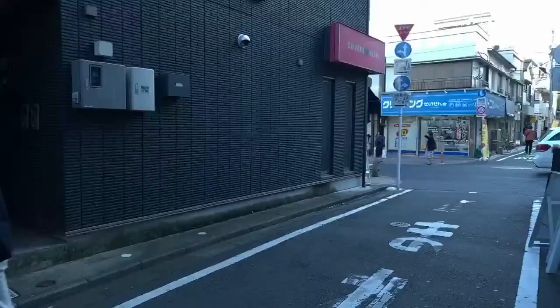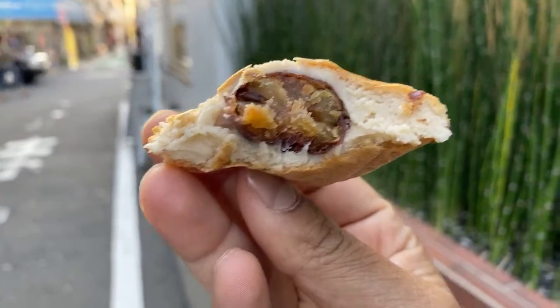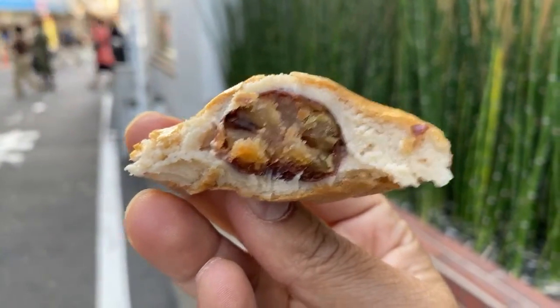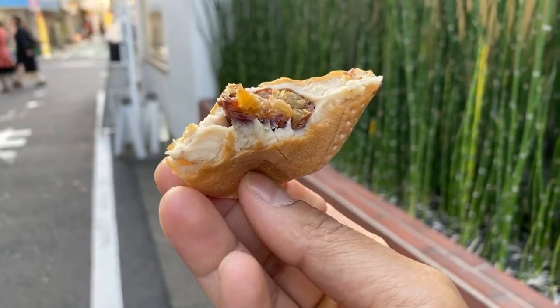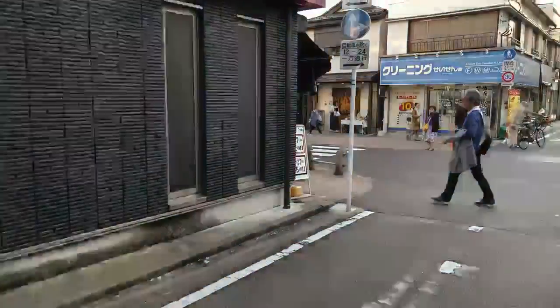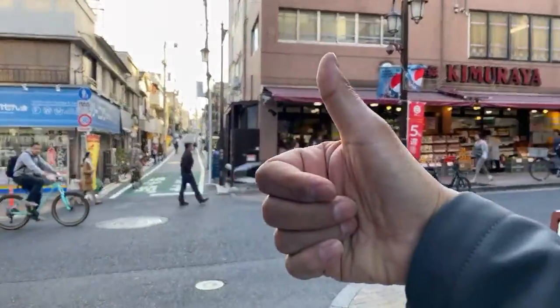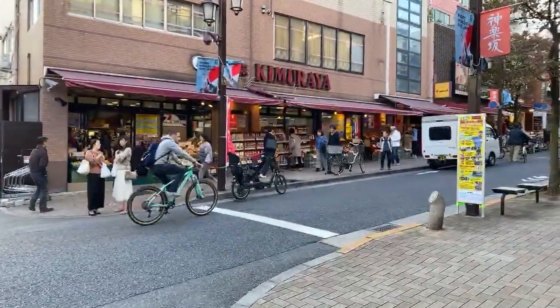Oh, there's a chestnut inside. Look, you see that? Chestnut. Boom. Chocolatey, rich, creamy, cakey chestnut. That was awesome. I highly liked it. Woodsman's cake, I'm glad I went back.